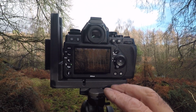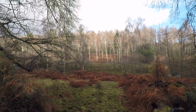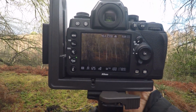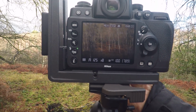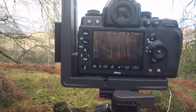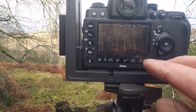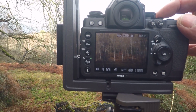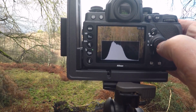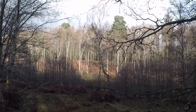I might actually move over a bit so I don't get these trees here in the shot. Yeah, I think that's a little bit better. Get rid of those branches on the left. Try not to get any sky in because it doesn't do anything for the image. But yeah, again we've got this little green on the right. Lovely trees. So 2-second timer. Check the histogram. All looks good. Yeah, happy days.